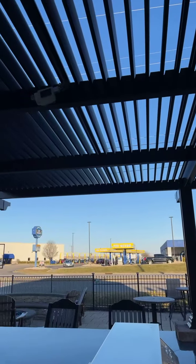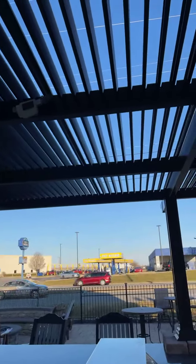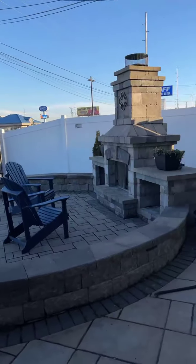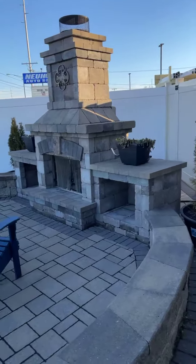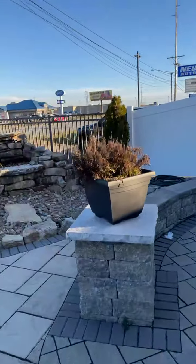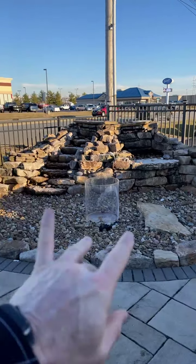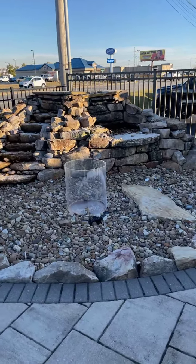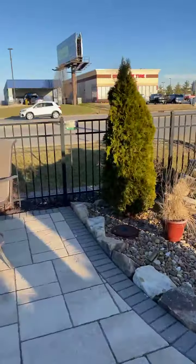Aluminum pergola. This opens and closes, so let the sun through when you want and close it down when you don't want the sun or rain to come in. Outdoor fire pits and fireplaces even. We haven't turned this back on for the season, but we got 2 waterfalls in here and even a tornado there. Pretty cool looking.